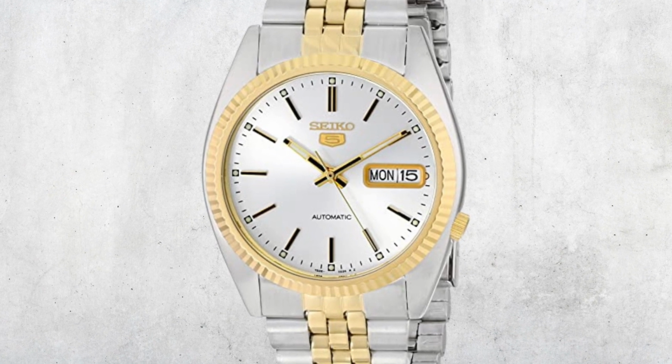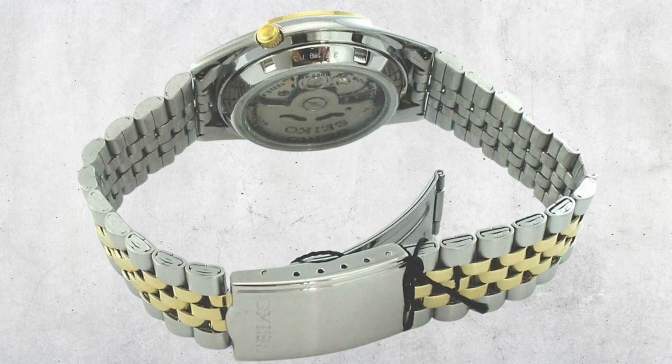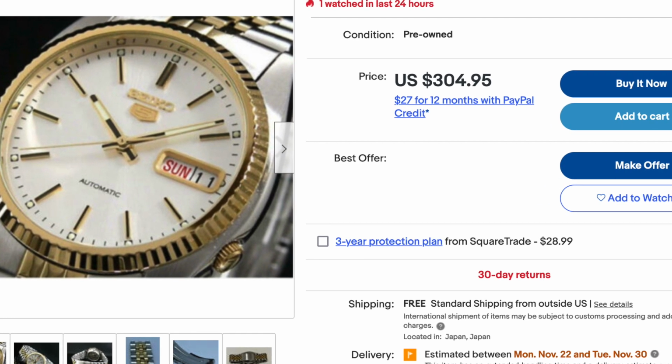Anyways, the Seiko has a diameter of 36 millimeters. It is made from gold and stainless steel, and it is powered by an automatic Seiko movement. They don't make this variation currently, but you can find them online between $300 to $400, making it a few $1,000s cheaper than the Rolex everyone thinks this is. Plus, then you have a nice quirky story to go along with your watch.